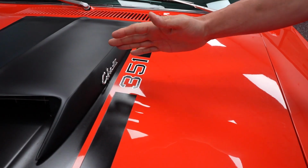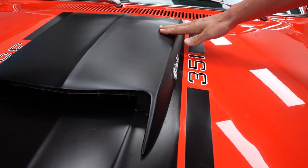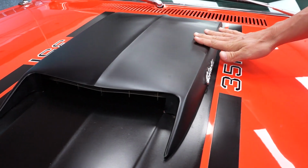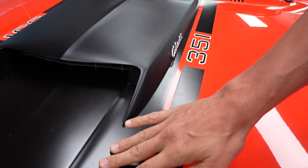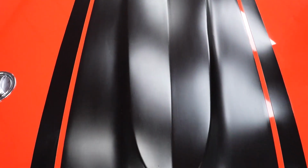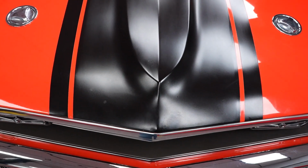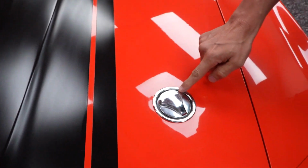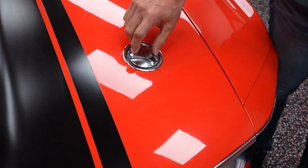Starting like we always do at the top of the hood and the fenders. The hood scoop here is matte black. It's in good shape. The stripes, the center stripe and the two side stripes, are vinyl, and those are in good condition. They're not faded, they're not cracked, they're not peeling. The chrome on your hood locks there is in pretty good shape.